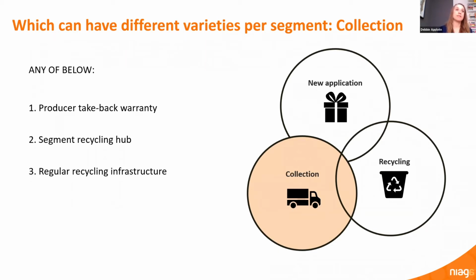A second option could be the segment recycling hub. For example, a couple of the mono PET carpet producers unite to combine the volumes. Or in some places, a regular recycling infrastructure also works best, just like we know right now for glass or for paper or for PET bottles.